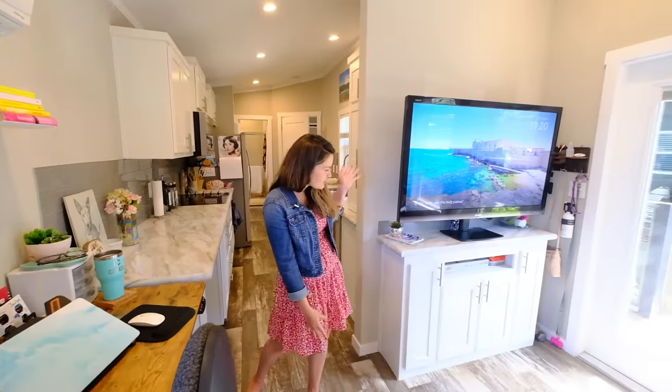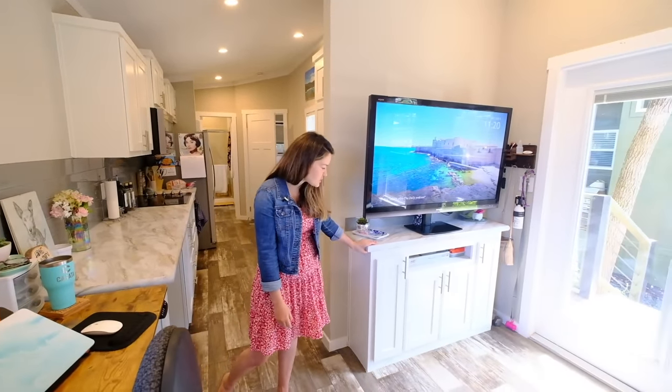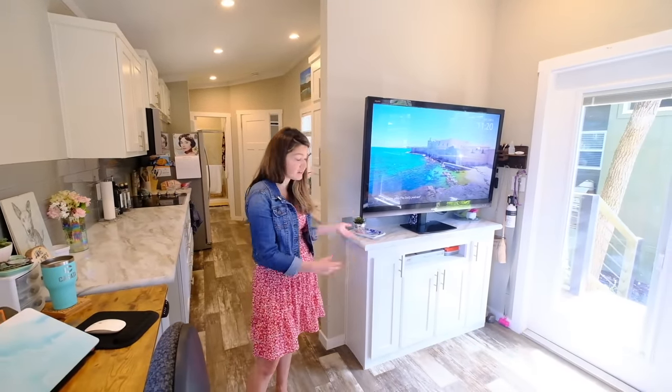And we're having a meet and greet this Sunday, so the community aspect was really big for me. There's also a co-working space here, the pool, the gym. It's been awesome. So here's the entertainment center. This is built in, which has been really, really nice. Just made it so much easier.